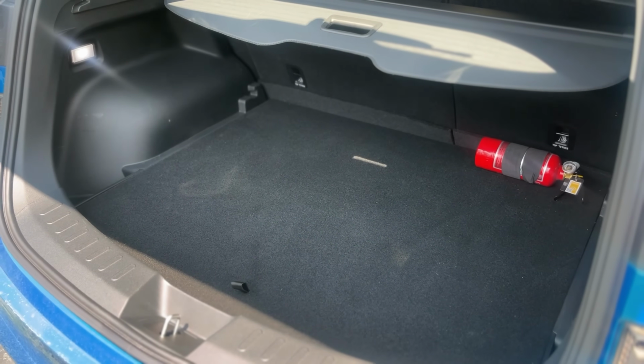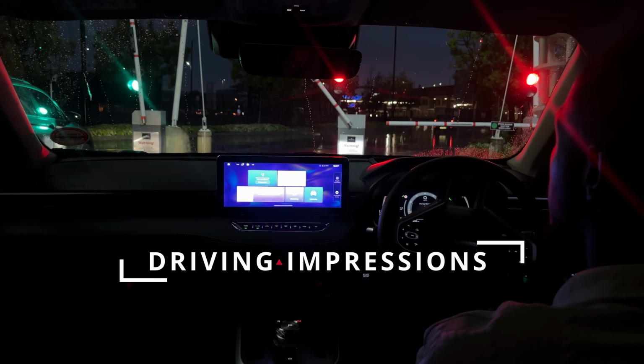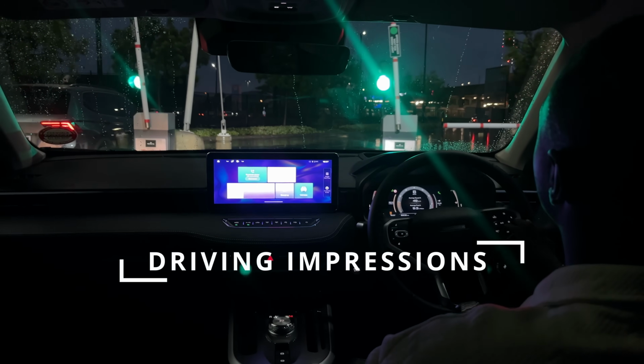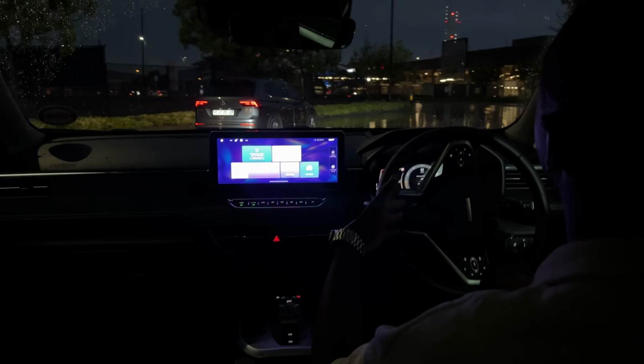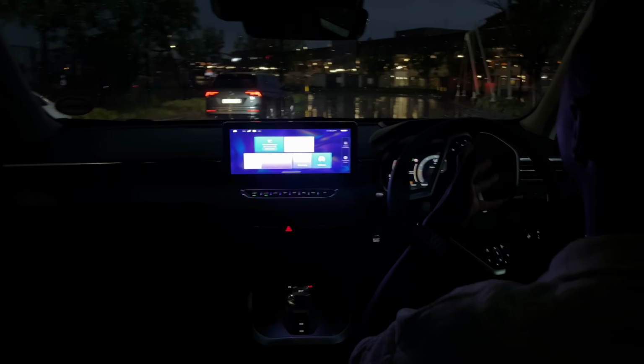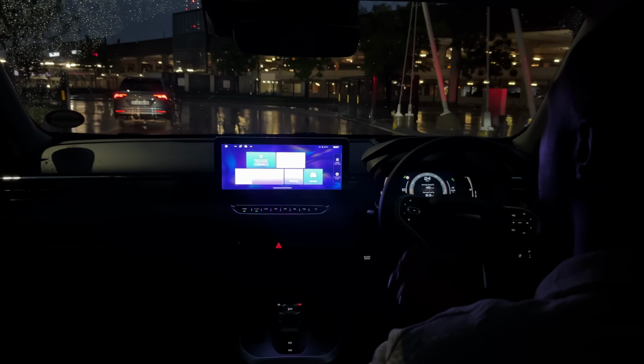Let's go for a drive of this vehicle, because I actually do like the drive of the vehicle. So let's go for the drive. We're actually gonna wrap up the review of the interior because the weather switched up on us very fast. It's raining now, so unfortunately can't be outside the vehicle.